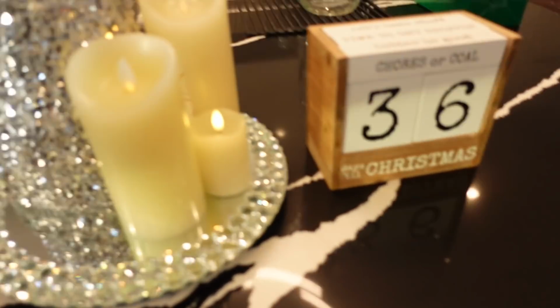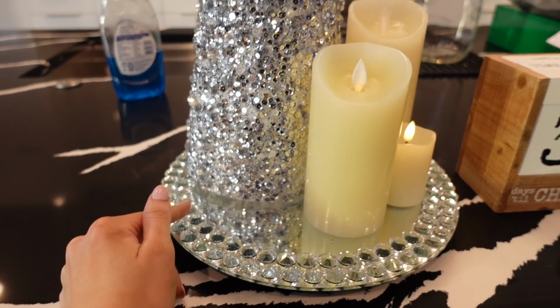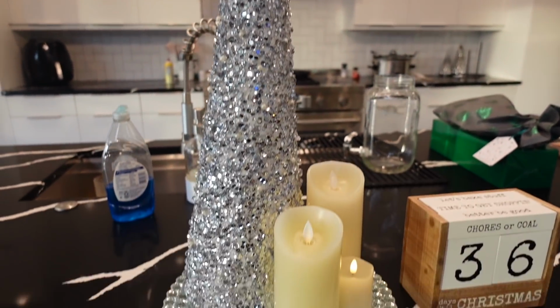Also have some cute little knickknacks over here, which I need to change. But we have this little countdown that Weston likes to change, and then we have this that I already had, and this really pretty Christmas tree.